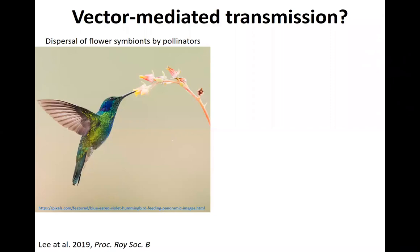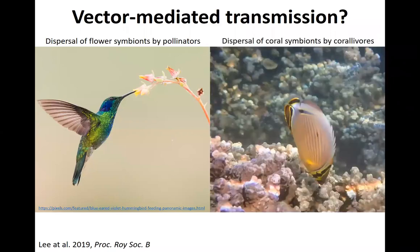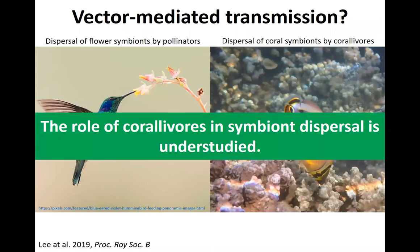It's interesting to think about the fact that pollinators are really important in conducting horizontal transmission of bacterial and yeast symbionts into newly opened flowers that have sterile nectar. We don't have any pollinators down on a reef, but we do have corallivores biting coral and digesting it out. And the role of corallivores in symbiont dispersal is definitely understudied on reefs.